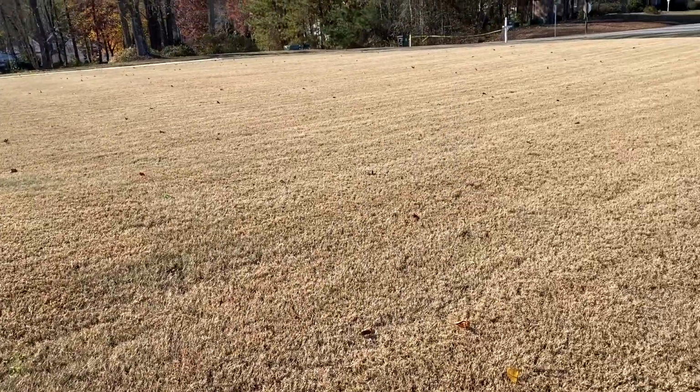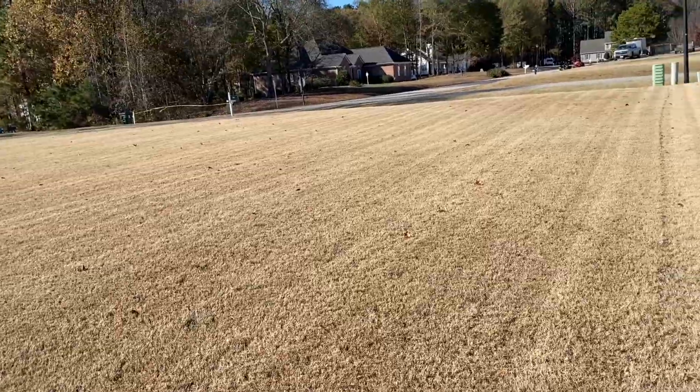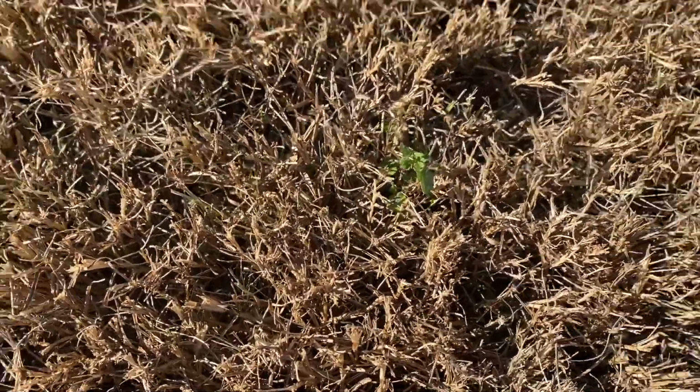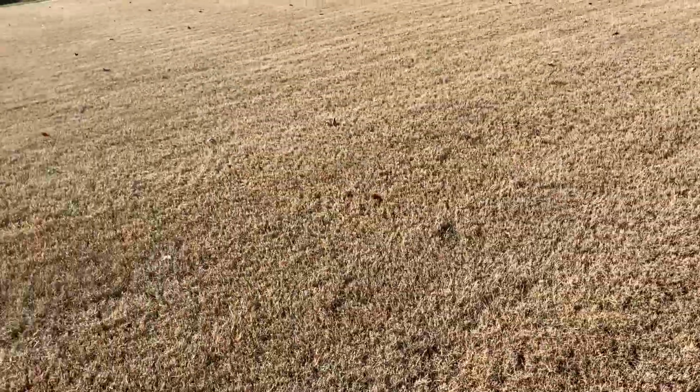This is the neighbor's lawn here. It's pretty much all the way dormant. We're seeing a few minor little weeds, things like henbit and chickweed and stuff popping up here and there.